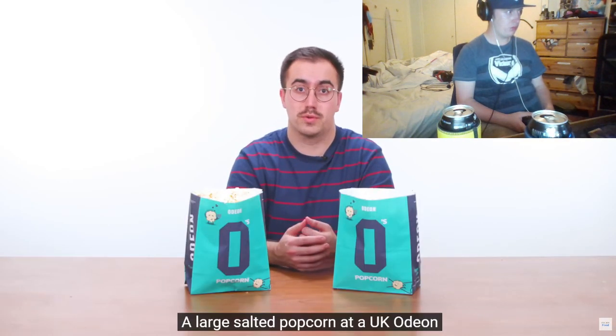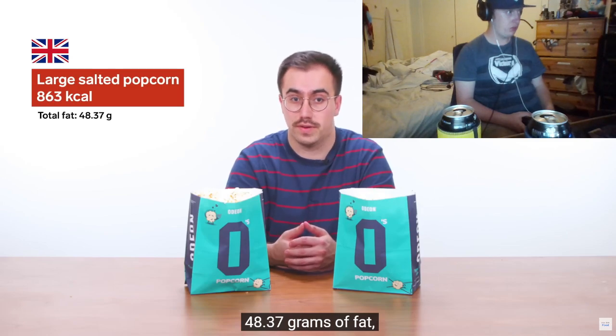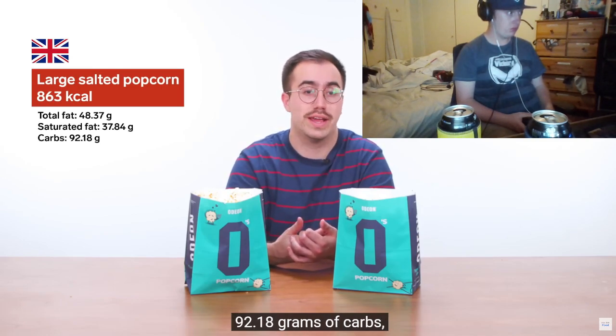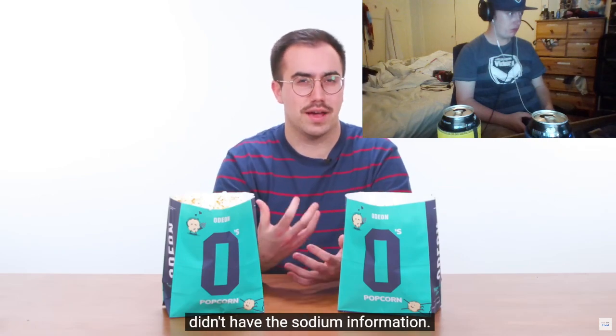A large salted popcorn at a UK Odeon contains the following. 863 calories, 48.37 grams of fat, of which 37.84 grams are saturated, 92.18 grams of carbs, of which 5.94 grams are sugars, and an unknown amount of sodium. Unfortunately, the website didn't have the sodium information.